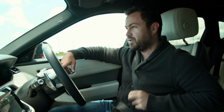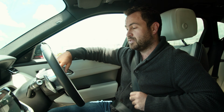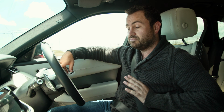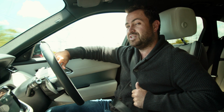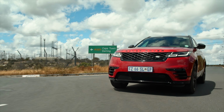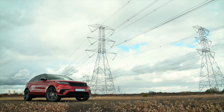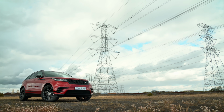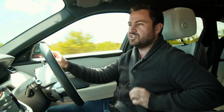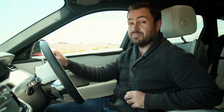Right, let's recap. Power and handling, V6 for V6, the Velar's got it on the Sport. Looks, yeah, the Velar's got that too. Interior, super advanced. But the rear seats in here, not as good as the Sport. So if you don't need the rear seats that often and you just want to look good around town, the Velar is for you. But for proper off-road ability, for long-distance cruising, for stomping V8 performance, and maybe a little bit more stature out on the road, the Sport possibly remains the better all-rounder.